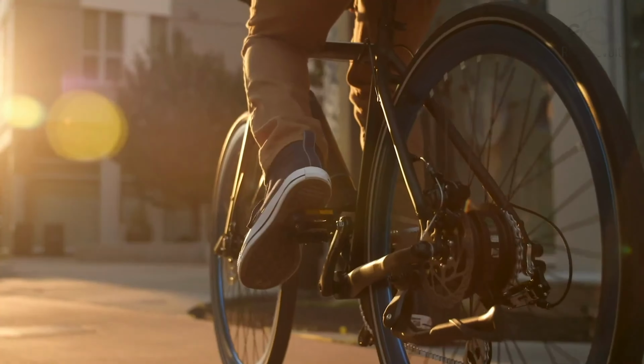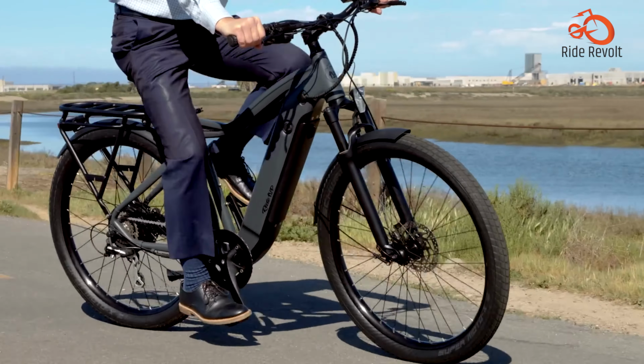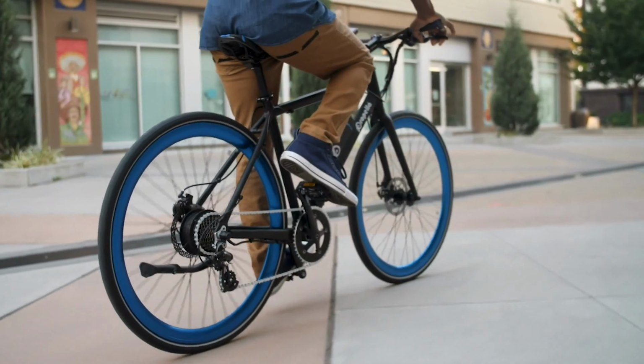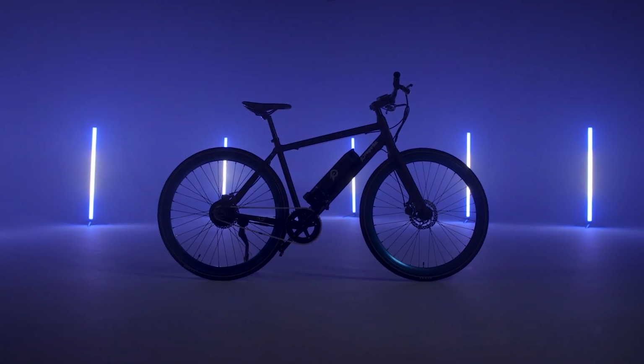Electric bikes are getting more affordable and better than ever. For under $1,500, you can find a powerful, reliable e-bike that fits your lifestyle for daily commutes, weekend adventures, or just cruising around town. In this video, we're counting down the top 5 electric bikes that pack amazing features, solid performance, and unbeatable value, all without breaking the bank. Let's find the perfect e-bike for you.